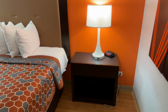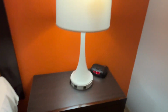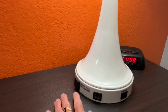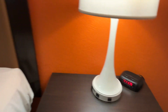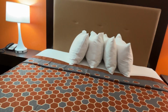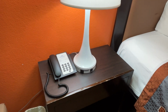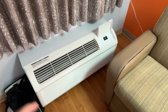On either side of the bed, it's identical. We have a nightstand and a lamp, and at the base of the lamp there is a USB port and an outlet, so that's very good. You can see we have a clock radio. Big bed. It's a king-size bed, so there's 4 pillows, and then identical lamp over on this side along with the telephone. There's not a wall thermostat.